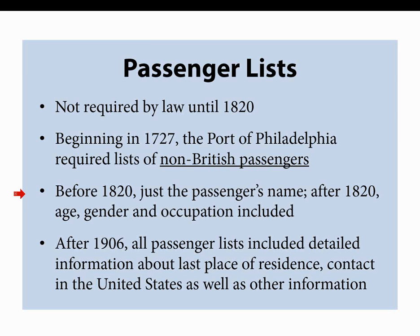As of 1820, the amount of information improved somewhat. You get the passenger's name, then you get age, gender, and occupation. It wasn't until 1906 that the detailed passenger lists that we have today became law. The post-1906 lists include information such as the last place of residence, contact within the U.S., as well as other information. Now, the next two slides show the stark difference in the amount of information that you will find on a passenger list depending on when your ancestor arrived.